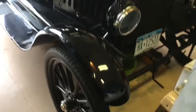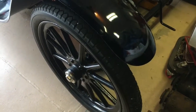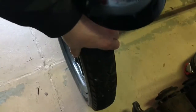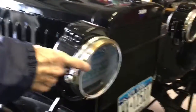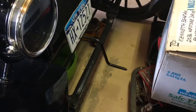And this is a 1915. I've seen bicycles, like the big fat tire bicycles with tires as big as this. These are wood spoke wheels, oh my gosh, and these headlights are gas. Wow. Do you have to crank it to start? Yeah, I used to have to crank it.